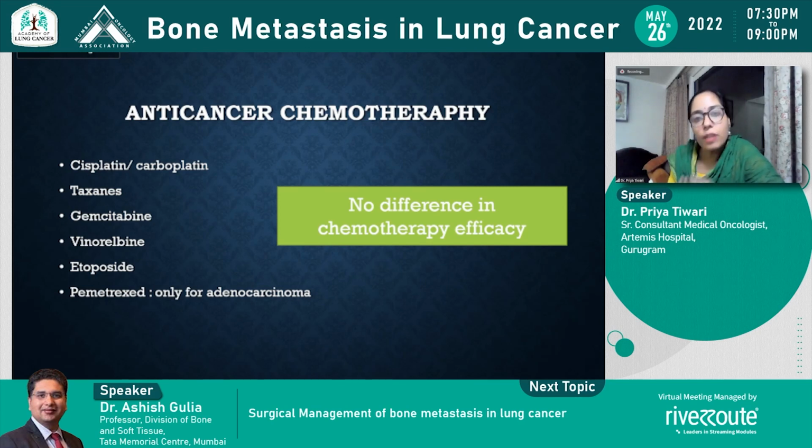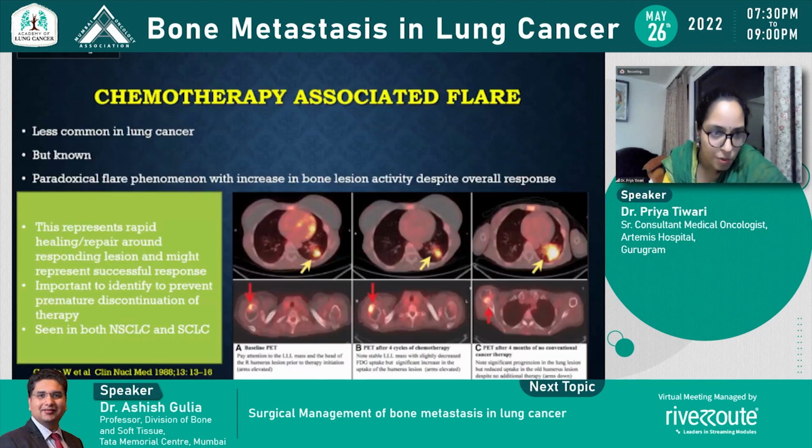Now, the site of metastatic disease in the form of bone does not make much difference to the efficacy of various anti-cancer drugs. Brain is a site where we know that not all cancer drugs have equal penetration. So there we look into drugs penetrating the blood-brain barrier, but that is not so with bone metastasis, and the extent or type of bone metastasis does not make a difference to the choice of our chemotherapy options.